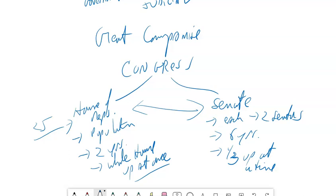They had one other problem they had to deal with. The House of Representatives is based on population. But what counts as population? Who counts as a person? So they came up with an idea. Every 10 years, you're going to have a census.